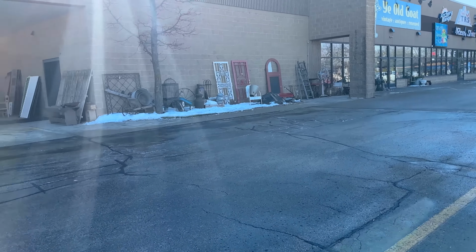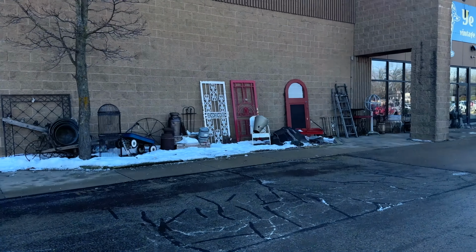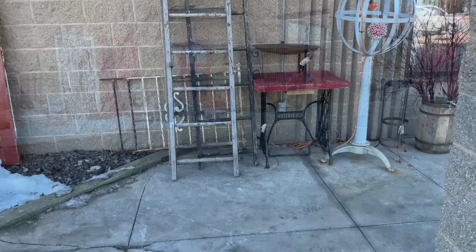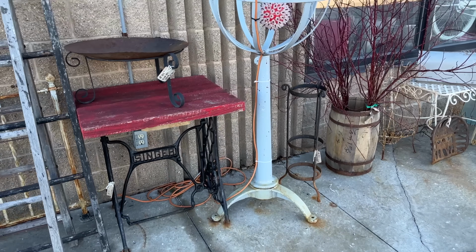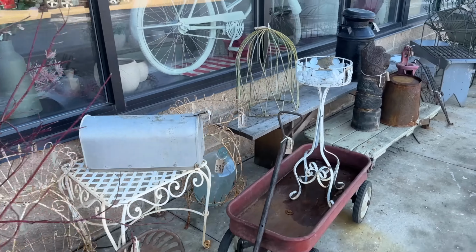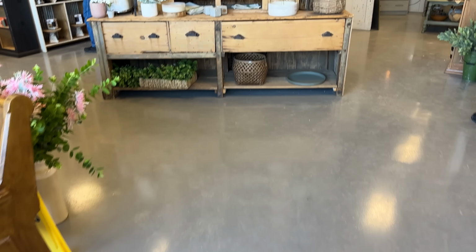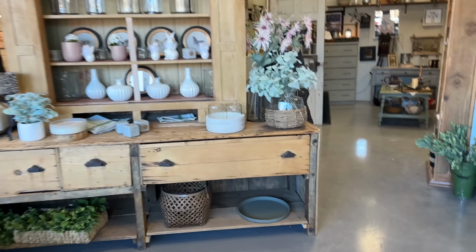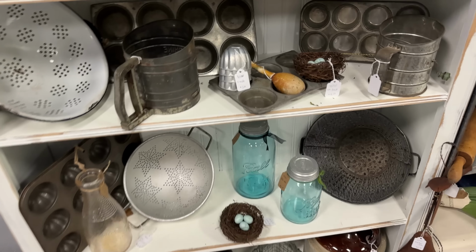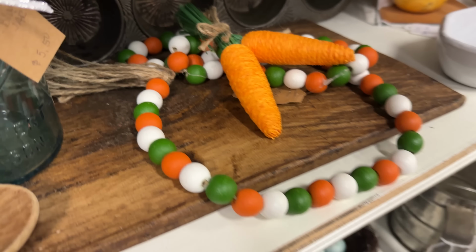So as you walk up, you can see there are so many cool outdoor decor pieces for your yard, for your porch, and I'm already getting inspired thinking about what I can do to even decorate the outside of my home. Now I'm going to bring you on inside. I'm going to give you a little tour, show you a bunch of different booth displays and vignettes, and I cannot wait to hear what you guys all think at the end.